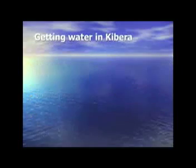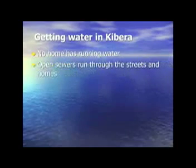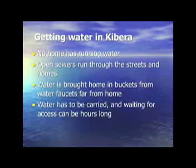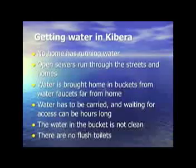So as you think about getting water in Kibera, realize that no home has running water. There are open sewers that run through the streets and homes, and water is brought home in buckets from water faucets from far away. Water has to be carried, and waiting for access can be hours long. And the water in the bucket is usually pretty dirty, and there are no flush toilets.